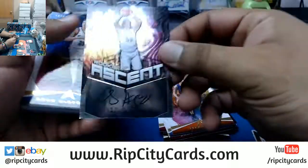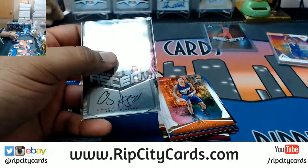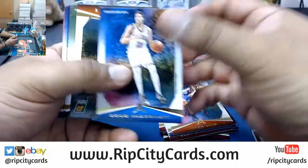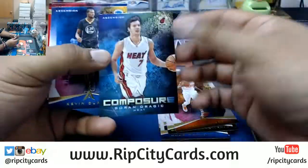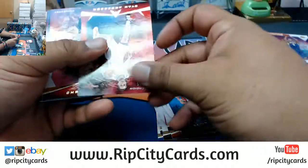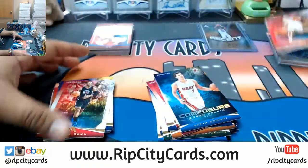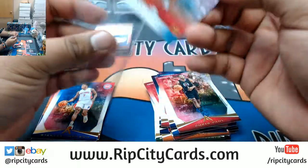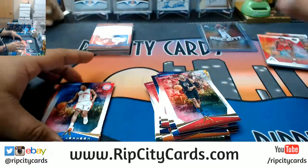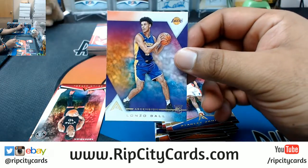Caleb Swanigan to 299, autograph for the Blazers. Variation, short print, whatever you want to call it. This is an insert. 275, Ryan Anderson, Rockets. Ananobi, Raptors short print. Lonzo Ball, Lakers short print.